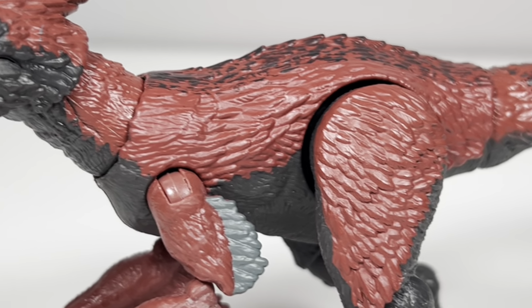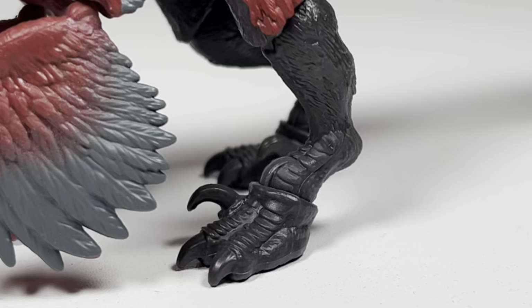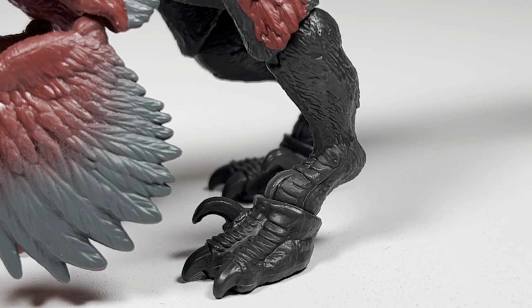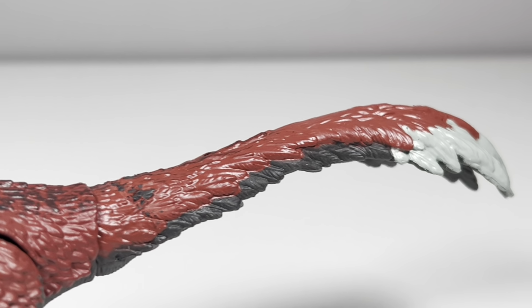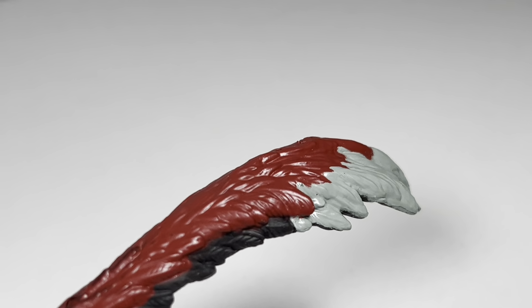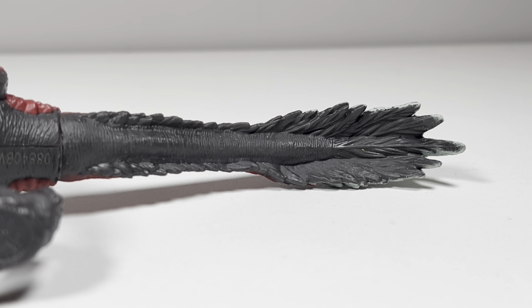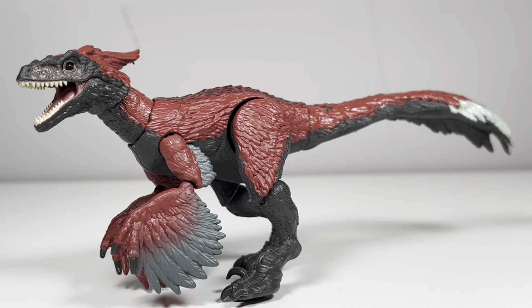Going to the hind legs, you got more feathers on the upper thigh. And then going down to the lower leg, it turns into some dark feathers, and you got some nicely sculpted killing claws on the feet. The claws aren't painted, just the dark gray plastic, but that is movie accurate. And then going down to the beautifully feathered tail, you have some really nice plumage at the end of the tail, and you have a little bit of a bone-colored white for that plumage. And on the underside, you can see the tail is actually sculpted in with that plumage coming off. So yeah, all around great looking figure.